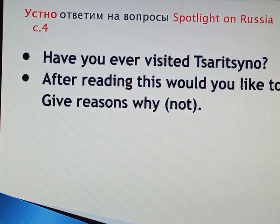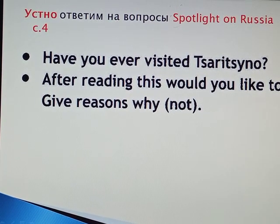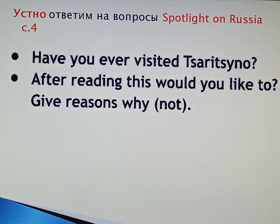As for me, I have never visited Tsaritsina, but having read this article, I think it would be interesting to visit this place, to walk there, to visit some exhibitions, to take photos in the beautiful park, and just to learn something new about our history and about people who lived in the past. Now it's your turn to give a short speech on these questions. If you have ever visited that place and if you would like to go there.